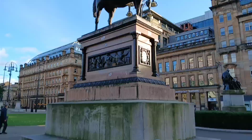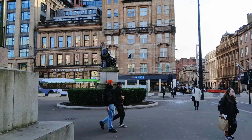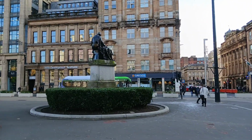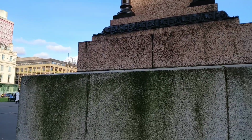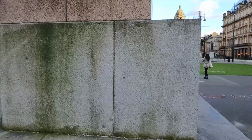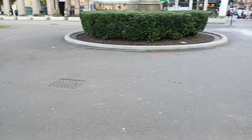Albert, whoever he is. Oh, by the way, that monument that I just spoke about, that's the guy that made the monument, that's not the guy on the monument. Albert Prince Consort. So he was the consort to the Queen, or some sort, I don't know. I'm not a history buff. By rights I should be, right enough.